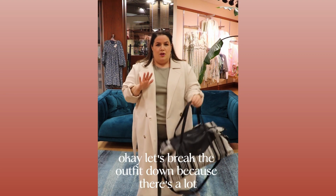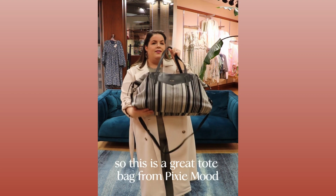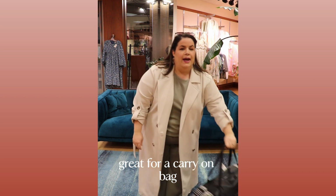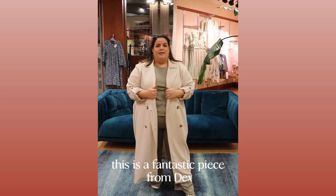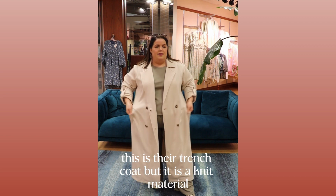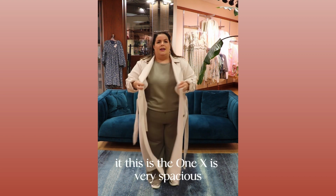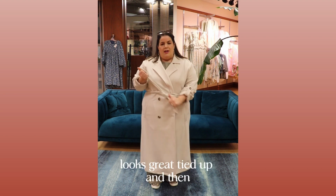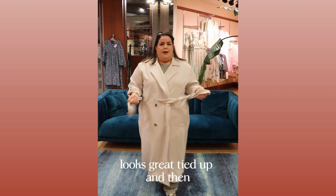Okay, let's break the outfit down because there's a lot. So this is a great tote bag from Pixie Mood, great for a carry-on bag. This is a fantastic piece from Dex. This is their trench coat, but it is a knit material. This is the 1X. It is very spacious. Looks great tied up.